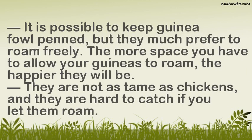It is possible to keep guinea fowl penned, but they much prefer to roam freely. The more space you have to allow your guineas to roam, the happier they will be. They are not as tame as chickens, and they are hard to catch if you let them roam.